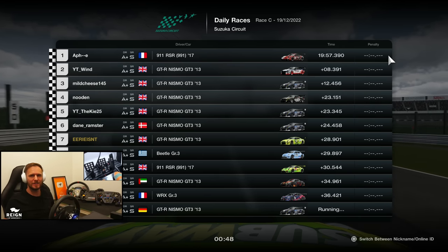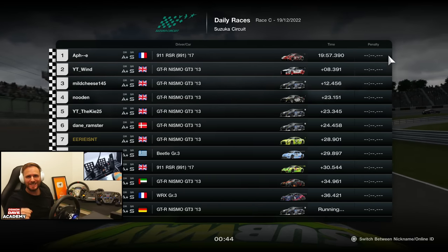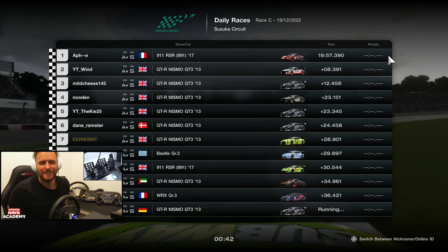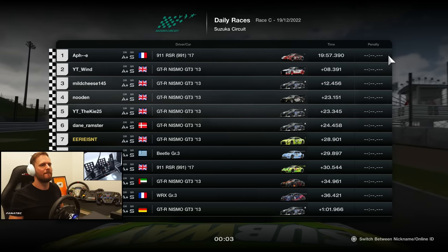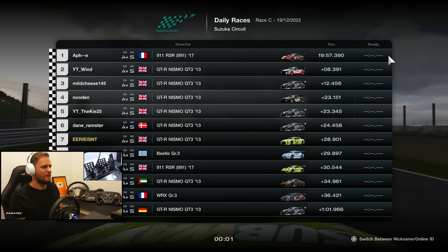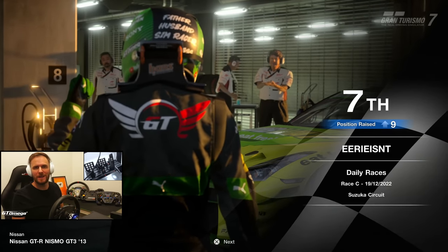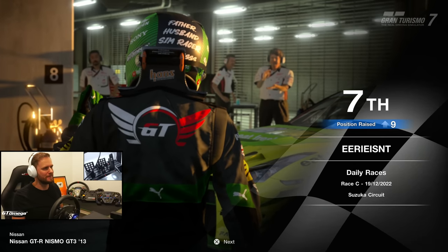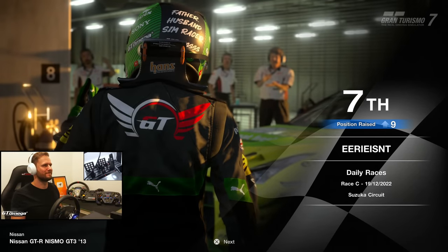Thankfully these are the dailies this week. Last week was a struggle. Yes. Last to seventh. Let's go. Oh, happy with that. Very happy with that. From the back to P7 with a hunt for seventh place and get the move done on the final lap cleanly. I like it.